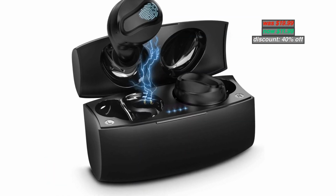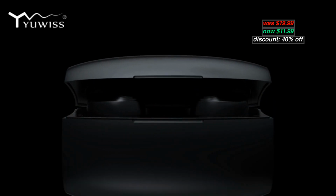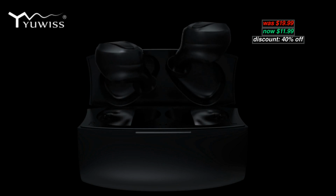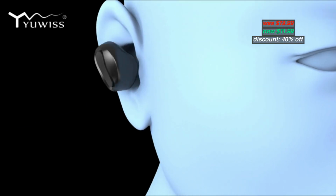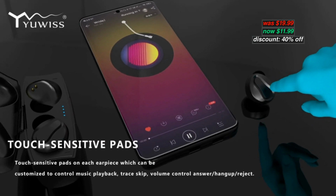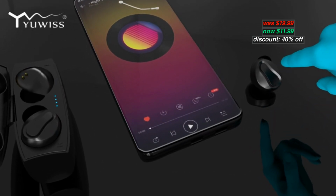Number 10. YUWISS Bluetooth 5.0 True Wireless Earbuds. The T04 wireless earbuds get up to 4 to 5 hours of battery before needing to be recharged. Built-in dual microphones feature CVC 6.0 intelligent noise cancelling. Touch-sensitive pads on each earpiece can be customized to control music playback, track skip, volume control, answer/hang-up/reject.